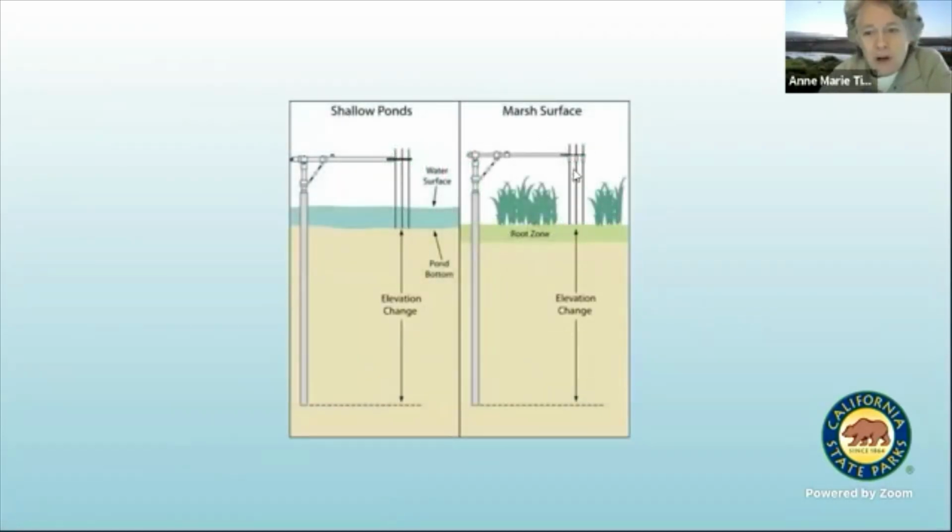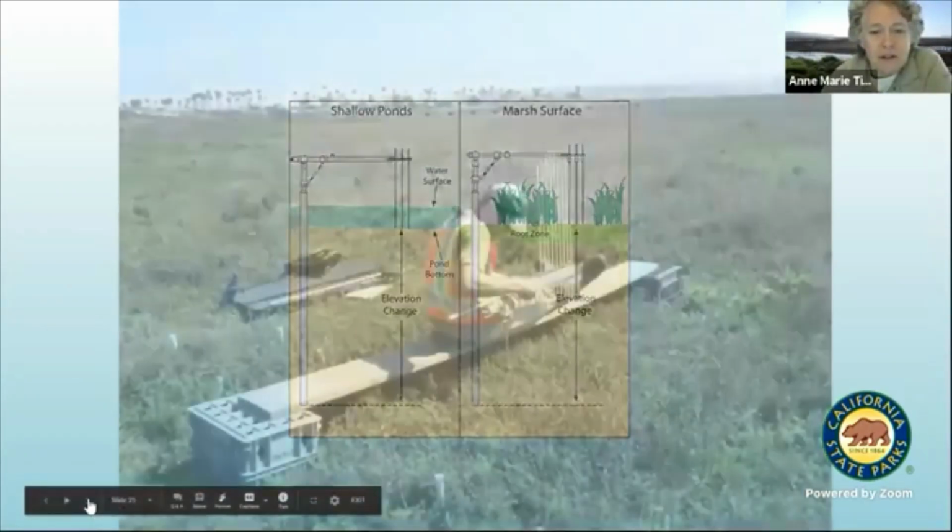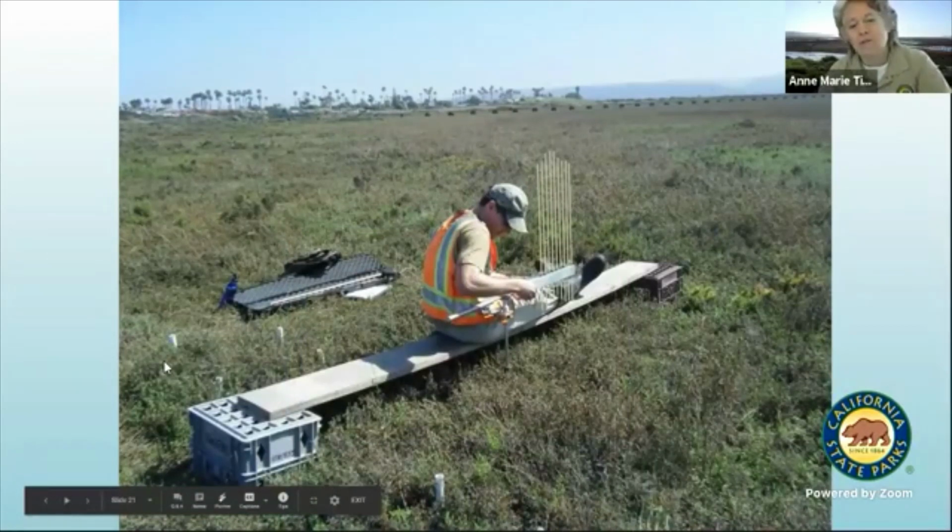There are some small little tubes that go into it, and that's how we measure the elevation change. So we measure the elevation change of the marsh, and we're also measuring the vertical accretion, or buildup, of sediment. Here's a picture of Justin McCullough, one of our research associates. He's out there in the marsh.